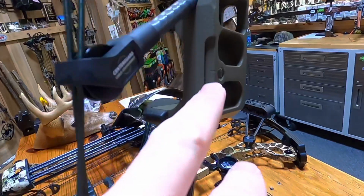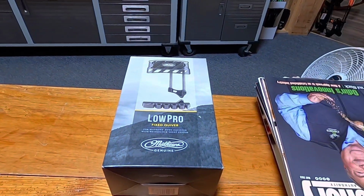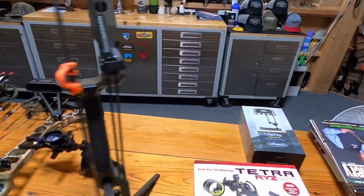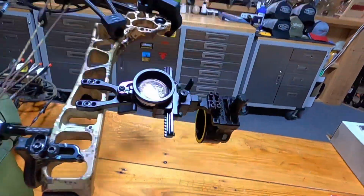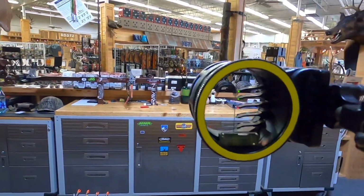So since I'm going to mount the integrated rest up right here, that's going to allow me to use the Low Pro quiver. All right. Also, I love my Spot Hogg Fast Eddy. I've had it on my, this is the 5-pin version. Y'all can see my pin gap.